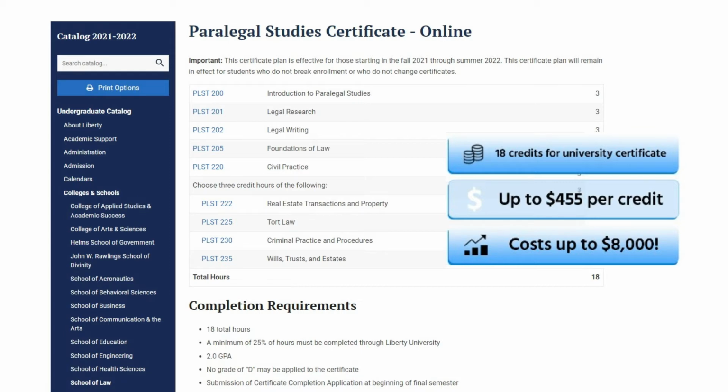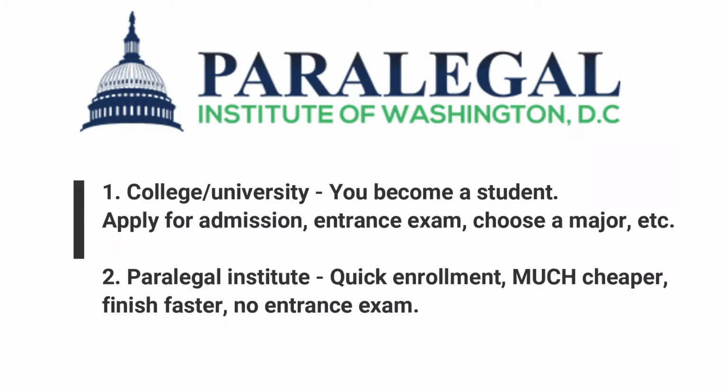So that means you're going to have to enroll in college. You're going to have to take an entrance exam. You're going to have to apply for college. They're going to have to accept you, all of that sort of thing, in order to then enroll in the paralegal certificate track, which would come along with your normal studies toward earning a college or university degree.